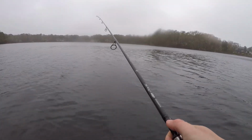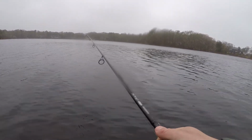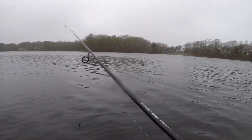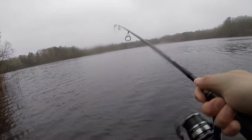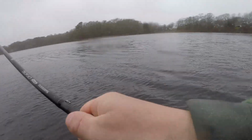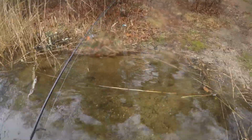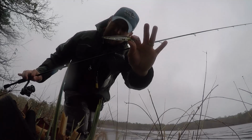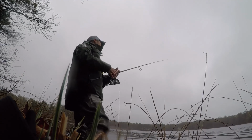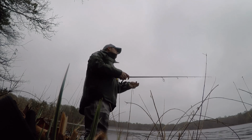Considering I haven't moved, it's pretty good for the amount of fish I've caught so far. Just casting the same little area here. All right, let's give it a whirl. Let's move down the bank a bit. Quick switcheroo to a Mega Bass jerkbait. I also like jerkbaits in these conditions, but I work them pretty fast, pretty aggressively.